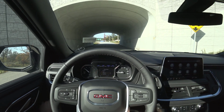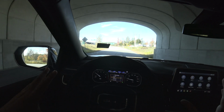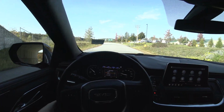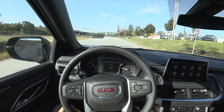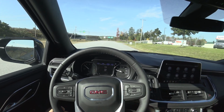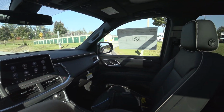You have a bunch of different drive modes: off-road, sport, tow, haul. For the majority of the time I've been driving these in sport. Just increases your steering weight, increases throttle response, all the stuff you would ever want. Makes it a really enjoyable experience.